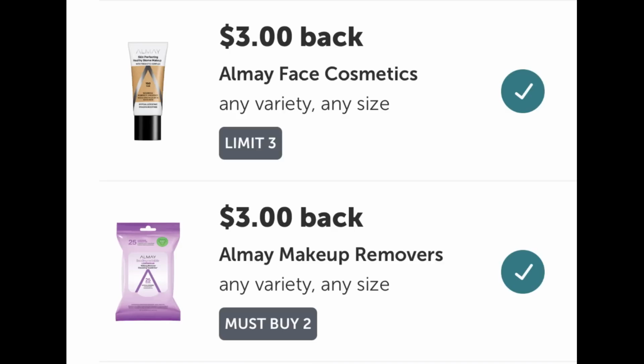So definitely check your Ibotta for that and check and see if you got any Almay rebates back. I got the makeup removers and the Almay face cosmetics. So if you get the right CRTs, you may have a good deal to do.